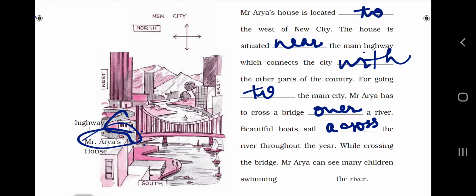While crossing the bridge, Mr. Arya can see many children swimming. देख लो भाई, बच्चे स्विम कर रहे हैं. Many children swimming in the river. Not on the river, in the river. River में जा कर के स्विमिंग करते हैं, ऊपर नहीं उछलते रहते हैं, चलते नहीं हैं. So he always sees children swimming in the river. Let's see. This is complete.